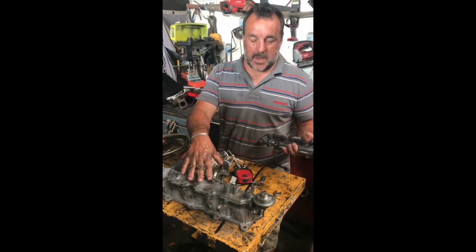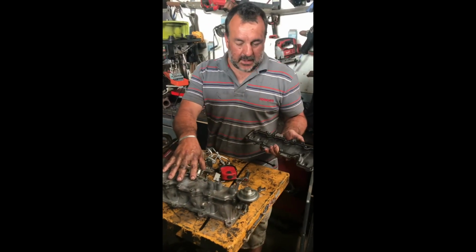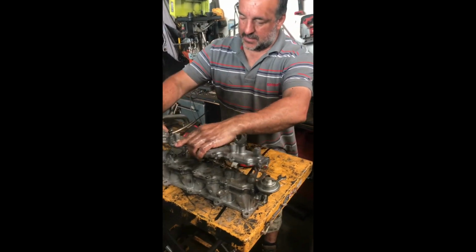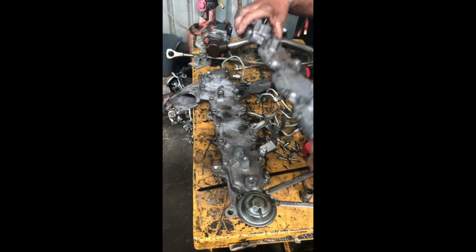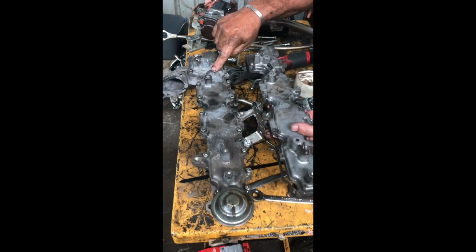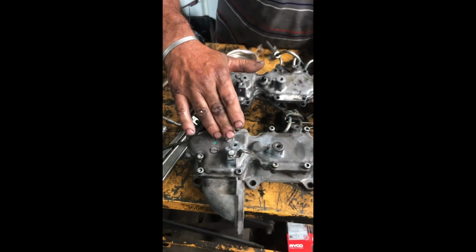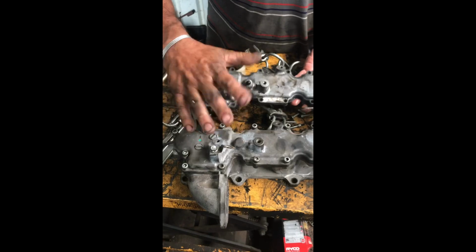Okay, so this is our donor manifold that we've already had cleaned previously. So what we would do here is, that's your lid there. So we'll put the lid back on. Obviously this one's back on. I don't want to go to the trouble of pulling it back off. But what I do want to make note of is, I'm not actually sure what manifold this one's off, because it doesn't have the nipple there. Which is a good thing in this case, we don't want the nipple there.